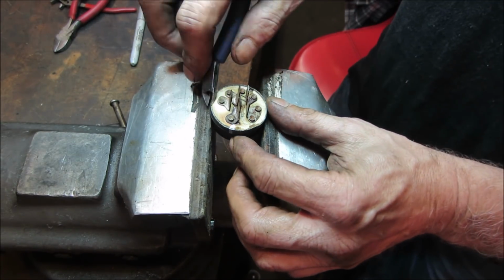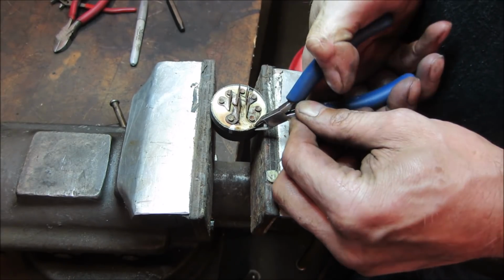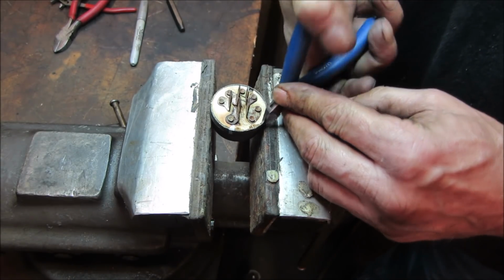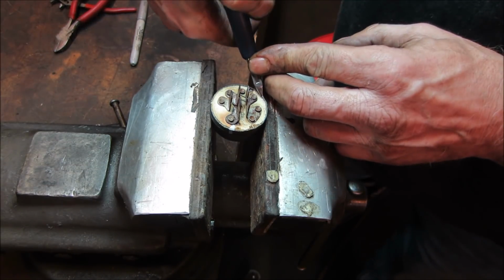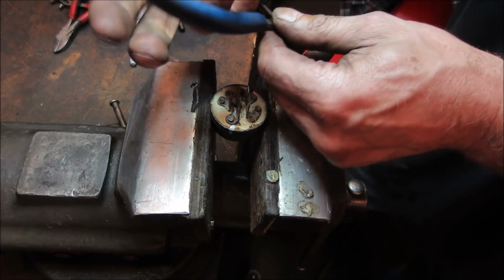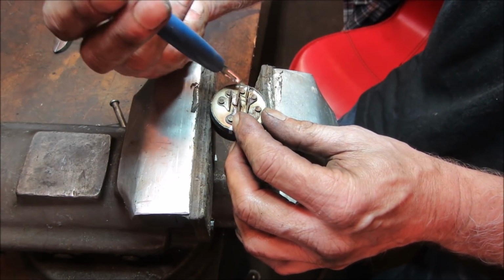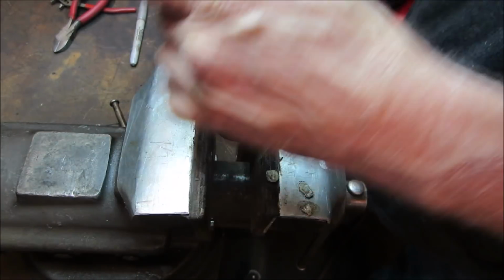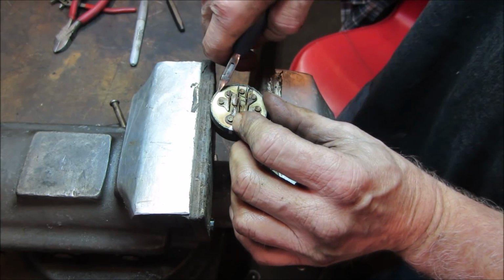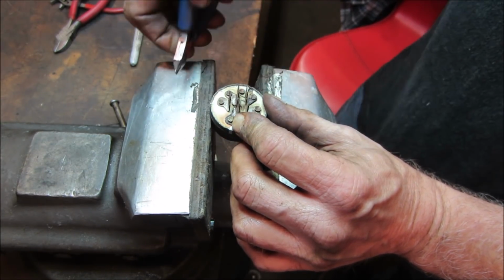So the edges of it are all peened over. It's kind of what's holding that centering. If we can get that material to walk away, it should be able to pop up for us. I'm sure it's all full of water. If this is left outside, it just runs right in through the front of the switch. These things are not very watertight.